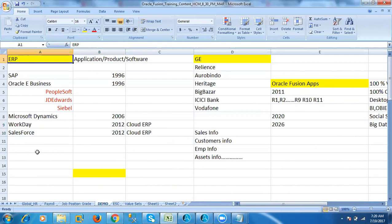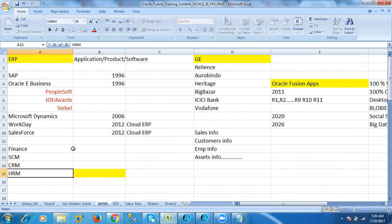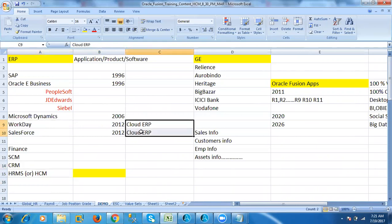When we talk about any ERP, mainly four domains we see: finance, supply chain management, customer relationship management, and HRMS, which we now call HCM, human capital management. So Workday is strong in one area and not much in other areas like finance, supply, or CRM. They are good at HCM. Salesforce is good at CRM. Okay, fine. We'll talk about what cloud ERP is later.